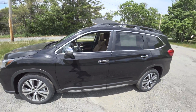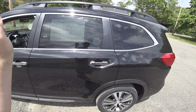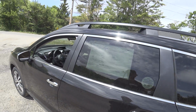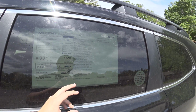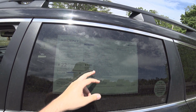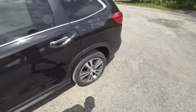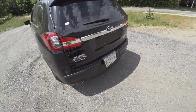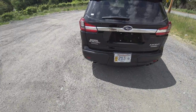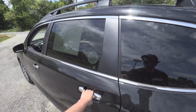Today we have the 2020 Subaru Ascent Touring. This thing is absolutely amazing. I love it so much. 2.4 liter turbocharged boxer motor. Actually has a pretty good sound to it. I'm surprised.